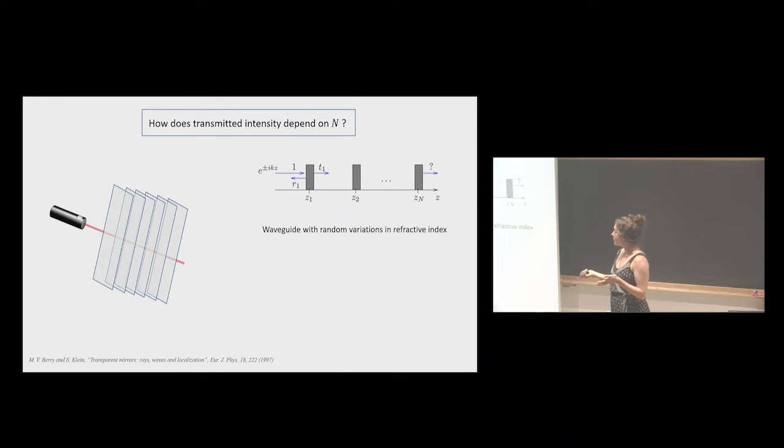So the question is, for you guys, how do you think transmitted intensity will depend on the number of plastic sheets? Anyone want to guess? No? Oh, too soon. Okay, if you use naive ray theory, then you would guess maybe 1 over n. This is pretty easy to calculate because you just take 2 transparencies and figure out what you get in terms of total reflection and total transmission. Then you can extrapolate this to n transparencies, and you just have to do some sort of geometric series.